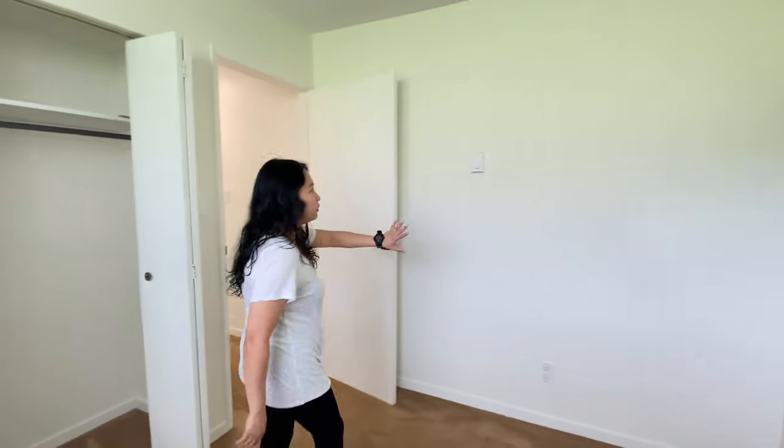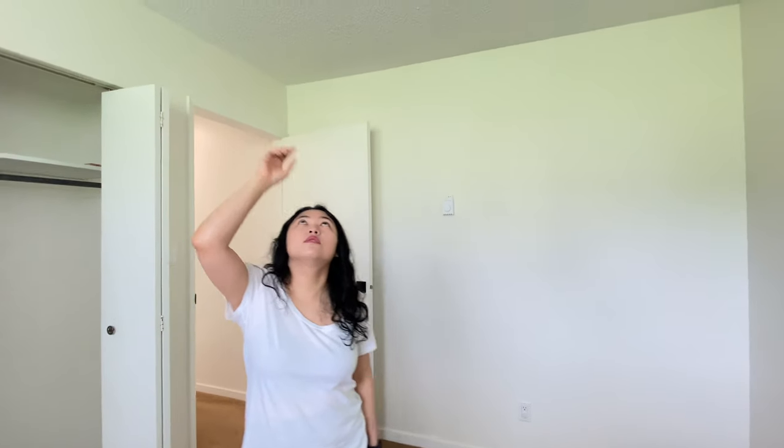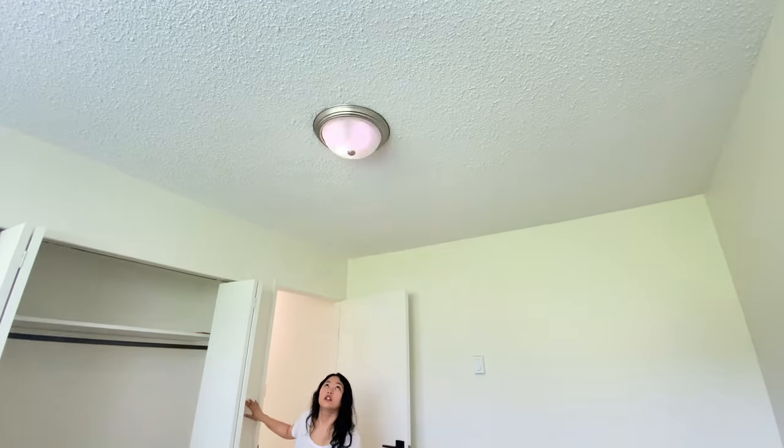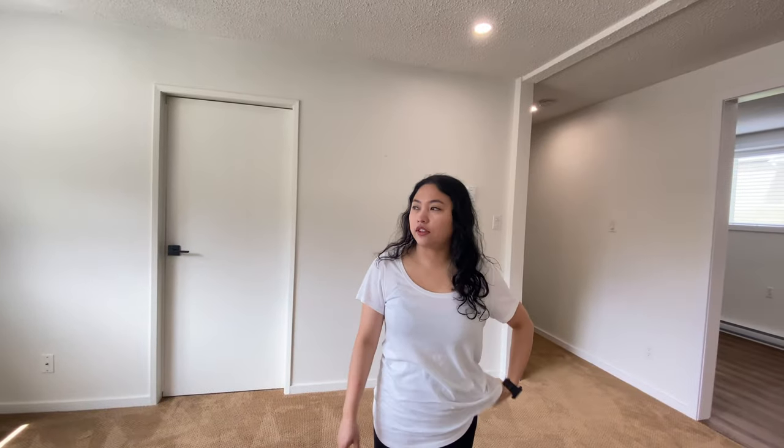And all of the rooms have a thermostat. I think the light, we're going to change this to smart light because this is the normal one. Let's see. Everything looks good. Everything is working.